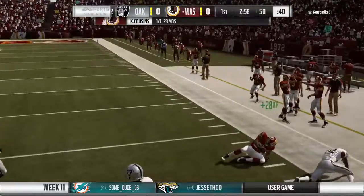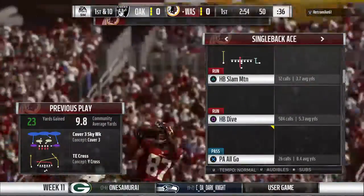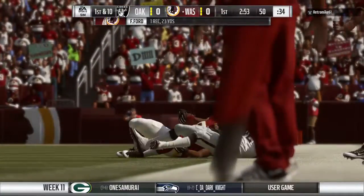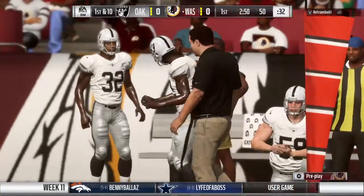On the crossing route, complete. A 23-yard gain, very nice. Where are they playing at?